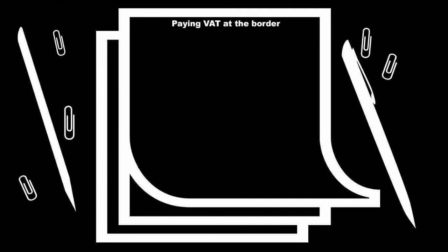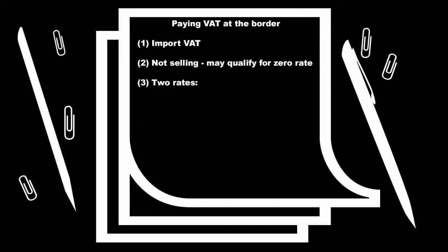If you're not planning on displaying prints and you haven't made or assembled the work in the UK, you'll need to pay import VAT. If you're not intending to sell your work but just display it, you may qualify for zero rate. See the links below the video for more information. However, most exhibitors wish to sell, so there are two rates that you need to know: 5% and 20%.